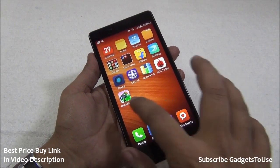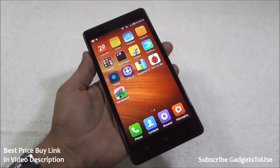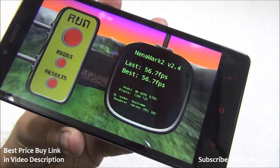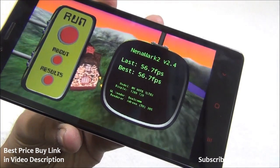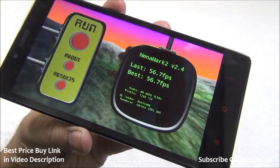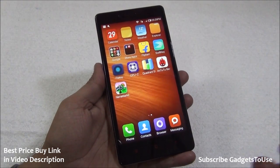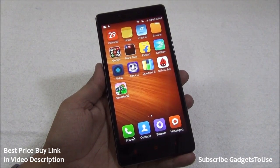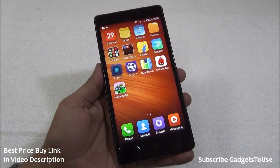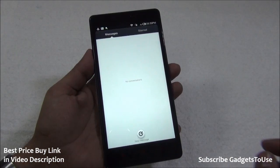But as of now, it looks like a very fluid phone. There is no lag which I can notice on this device after using it for approximately 3 to 4 hours. On Nenamark 2, we have got a score of 56.7 FPS, which is again one of the best scores as far as graphic benchmark scores are concerned, and this indicates that you can play high definition games on this device. We are going to play one high definition game on this phone to show you the performance, and in the rest of the videos we will play some heavy games and do a gaming and benchmark review later on. Here we have the messaging application.